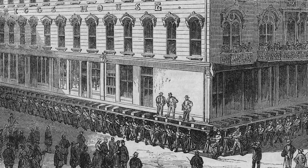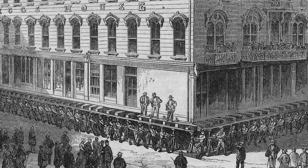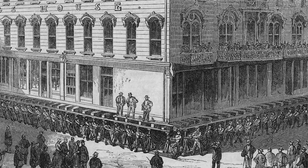Over the next 20 years, hydraulic lifts and jack screws were used to lift various buildings into the air so that new foundation walls could be built underneath them. Houses, shops, hotels, and even entire masonry buildings were lifted in this manner.